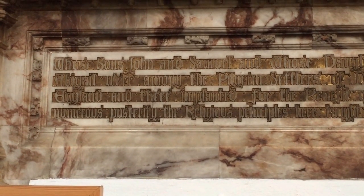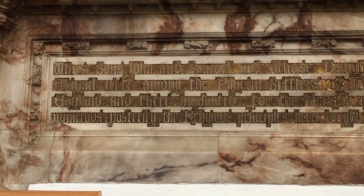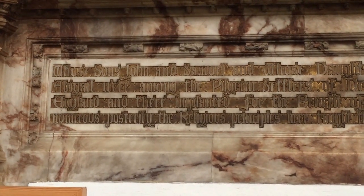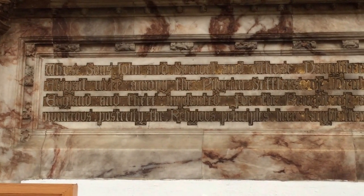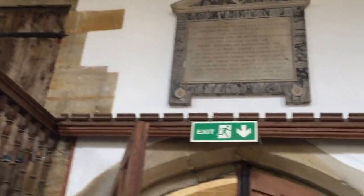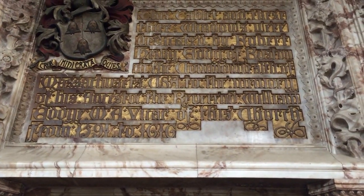And then you look down here. Whose sons John and Samuel and whose daughter Abigail, that's my grandma, were among the pilgrim settlers of New England. And they implanted, for the benefit of a numerous prosperity, the religious principles they were taught. Okay, so that's about my family. Sweet. That's cool. Well, I found something. And I don't know when this was made. I'll have to figure out who this Robert character is. Dedicated by Robert.